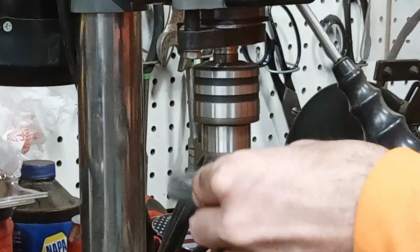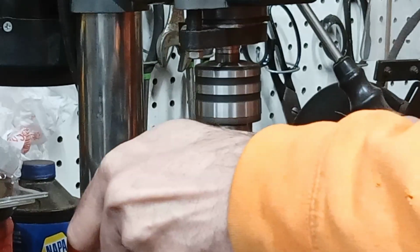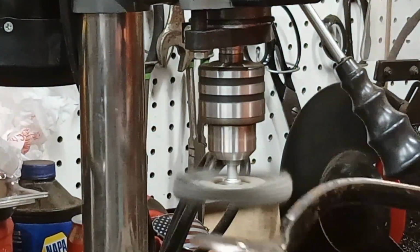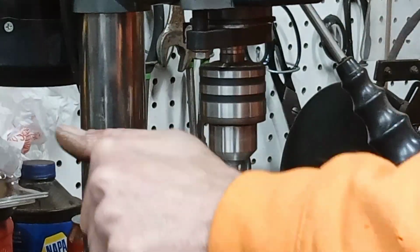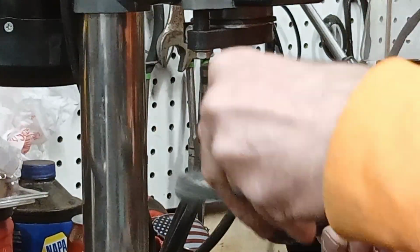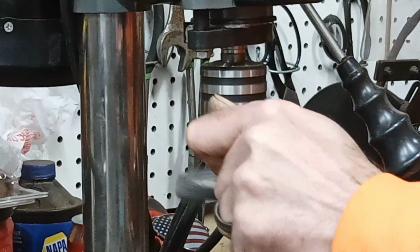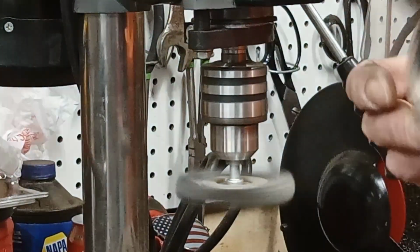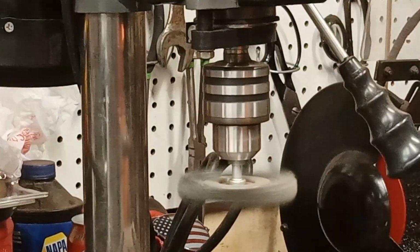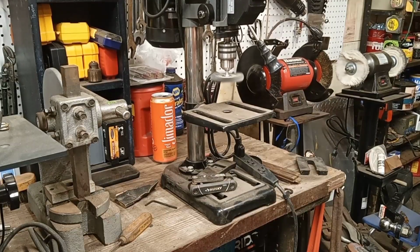I'm just knocking the rust off it so I can paint it. It's got to be perfect. Getting a smooth surface too. All right, we'll be back. Check this out.